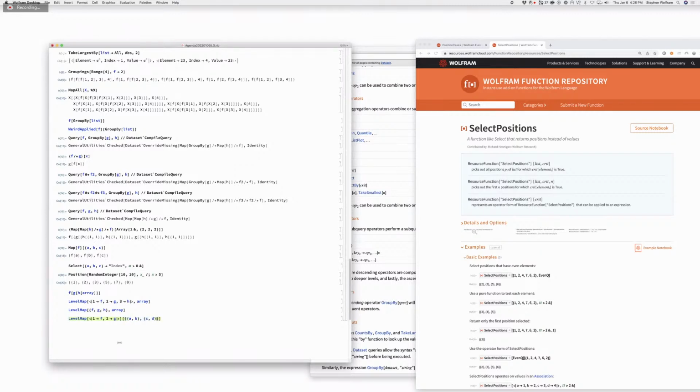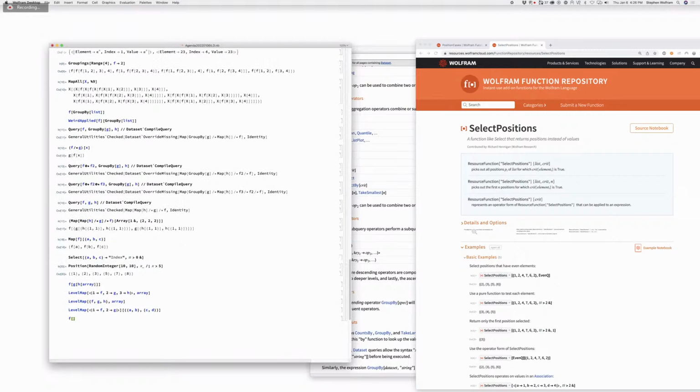Okay, so what would this be? This would be at level 1. I mean, what I'm assuming this looks like is like this? F of G of AB, comma, G of CD. Is that what that does?